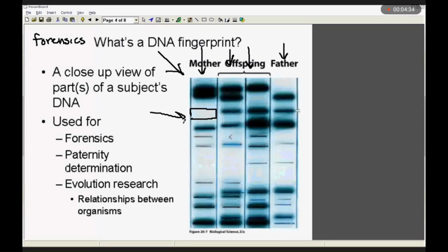You can see the mother does not contain a certain section of DNA, which is found in both of her children and also found in the putative father. And so as a result, we would say that the only way that these two kids, these offspring, would have this particular band of DNA present in their DNA fingerprint is if it was donated to them by their father, since their mother does not possess it.